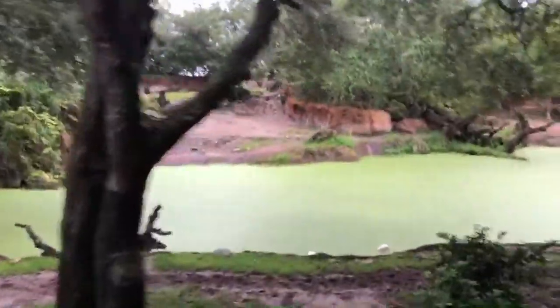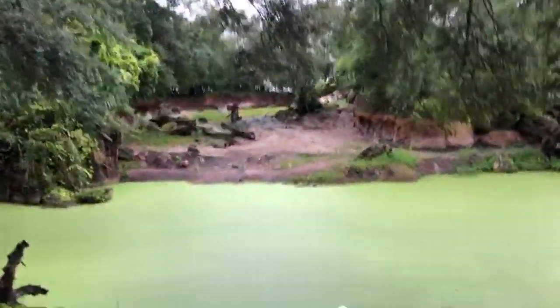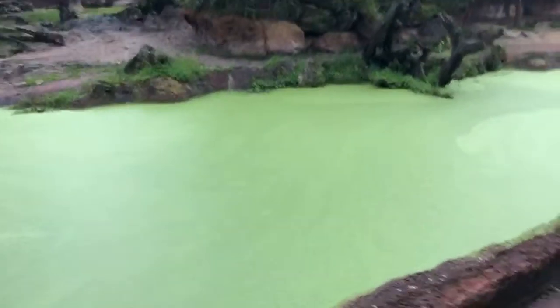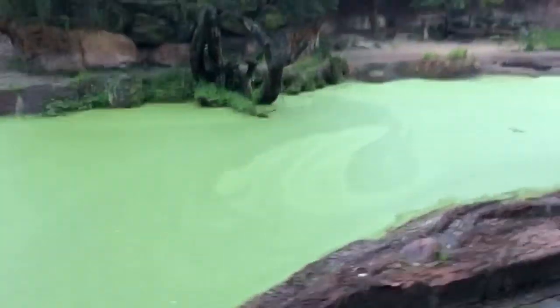We are on Kilimanjaro Safari in the rain. I don't think I've ever seen the water this green. I just posted a picture. We'll get a pretty good look at that. There's a little stork here on the driver's side. Looks like giant pea soup.